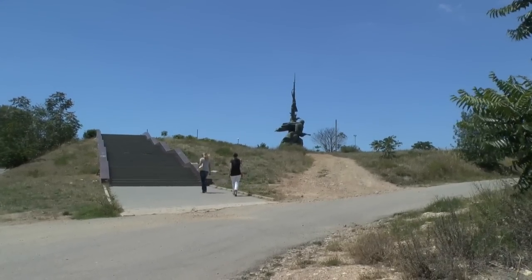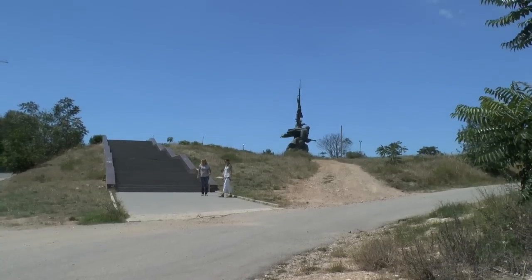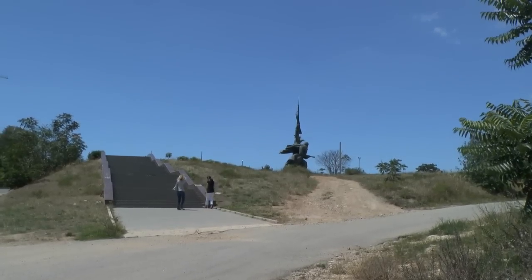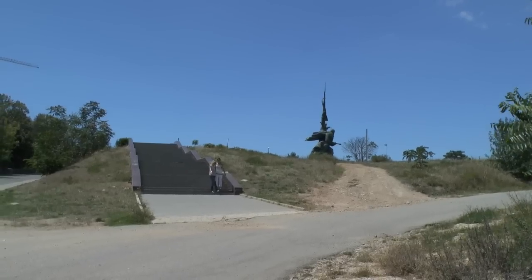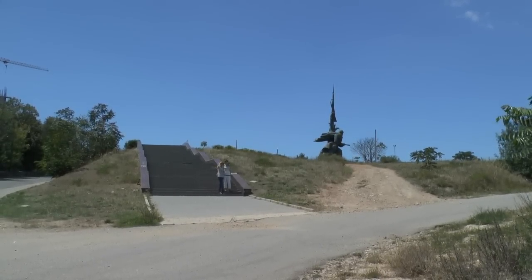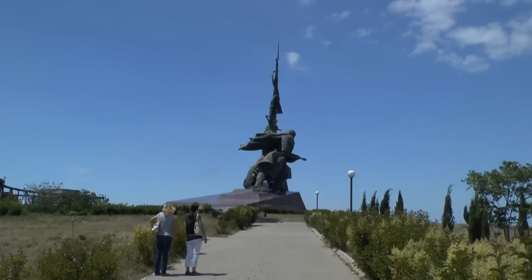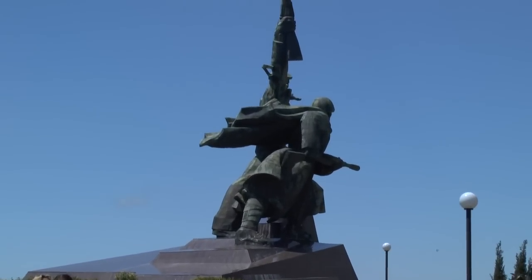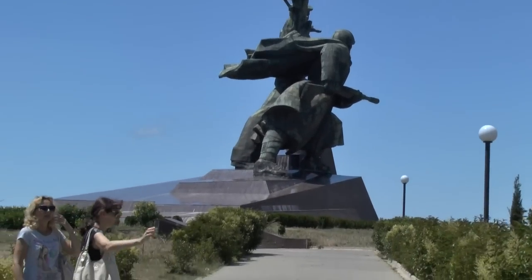Okay, we're on our way up the hill, big long hill, to see the distant monument, which is way the heck up there. Doesn't look that big from here, but it is absolutely huge. About the biggest World War II monument I've ever seen. Okay, we're approaching it. I would say it's got to be 145, 150 feet tall. It's huge. Wait till we get up a little closer.